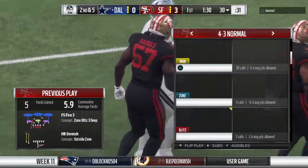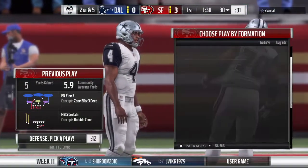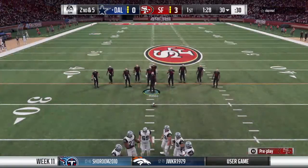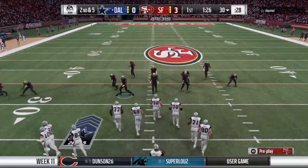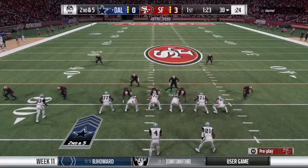This running game's so important for them, and they know that. It helped lead them to a victory last week when he was over 100 yards. Let's face it, it's their identity. And that's what they want to play to. They want to be that team that runs the ball really well each and every week. And right now, we're seeing a pretty good pattern of that happening.